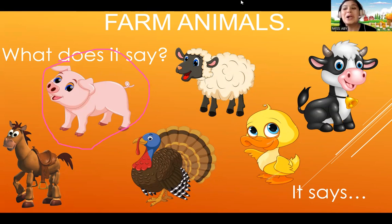That's great. What about, I want to try this one. What does it say? It says quack, quack, quack, quack. Great job. Okay, what about this one? What does it say? It says bah, bah, bah. That was perfect.